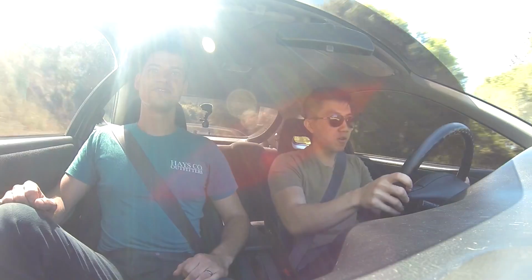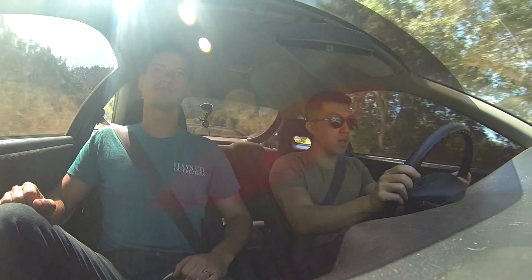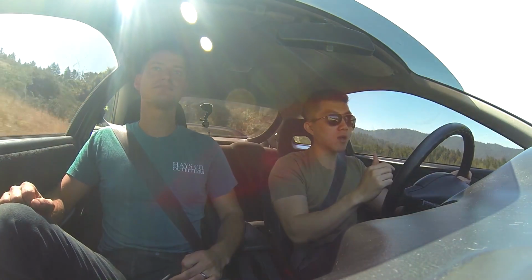Type R really is not a joke, you know. It's not Type Rice. It does feel like a race car for the street. But that being said, the suspension's still pretty compliant. I know you said you swapped it out for Koni yellows.